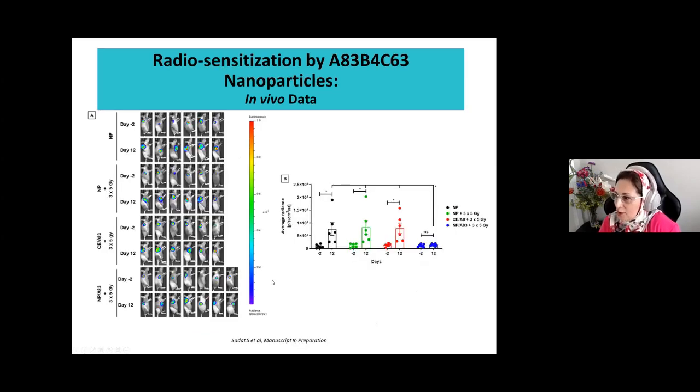And a third confirmation was achieved by looking at the same tumors under IVIS imaging, looking at the luminescence of the tumor, comparing the tumor size at the beginning of the treatment and at the end of the treatment. And as you can see, only for the mice that received the nanoparticles plus the radiation, we did not really see any significant growth of the tumor. The other groups have shown growth when we compare tumors at the beginning and at the end of the study.